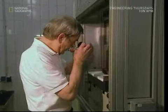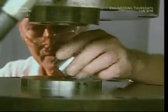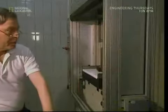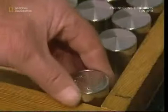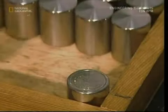The engraver's job is to make the coin equivalent of a rubber stamp. This permanently marks the value onto the coin. Using an industrial press, he crushes a pattern onto the stamp block. It exerts 160 tons of pressure, so he's got to be very careful.